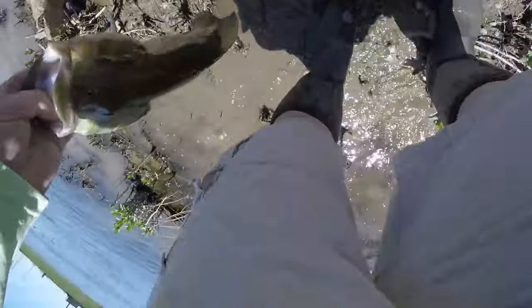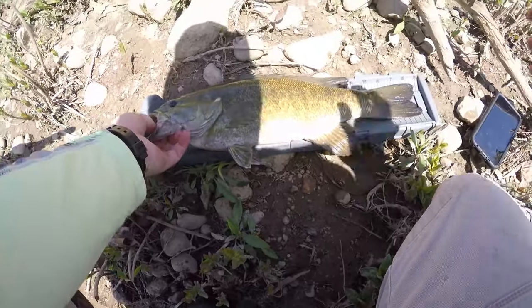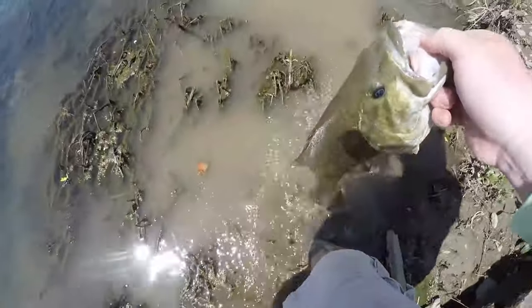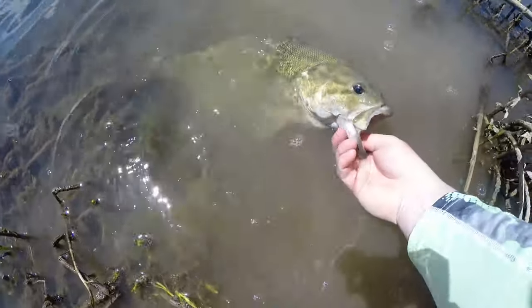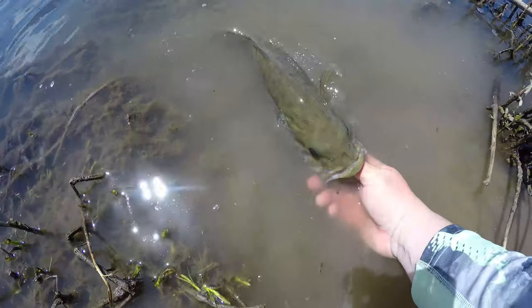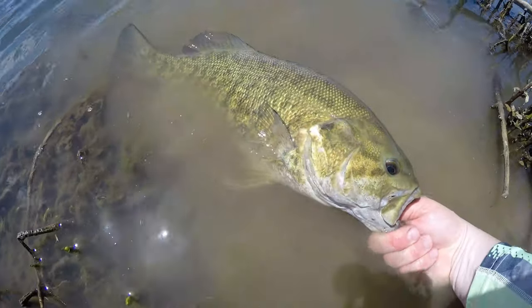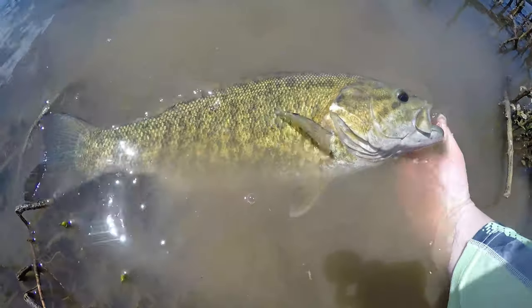Gotta wet it first. Three quarter inches, y'all. 18 and three quarters. That is an absolute GMR unit. Oh my goodness. Look at that fish. Wow. It's biting me. I'll be ready to go in a second. What a fish to end it on. Just under 19 inches.